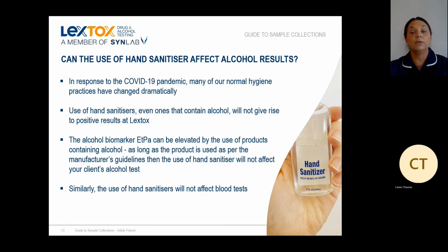So as long as they're using it on their hands as per instructed on the bottles, it won't affect the alcohol test. Similarly, the use of hand sanitizers will not affect blood tests either.